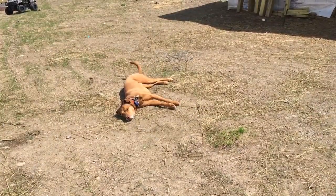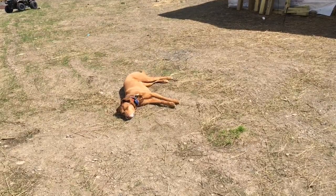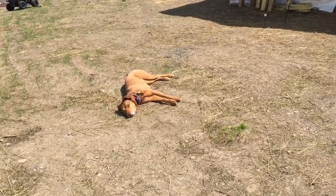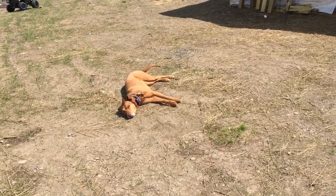This is Sadie's favorite place to be, on the ground in the hot sun. She will sunbathe for hours. Such a happy girl. Hi, Sadie girl.